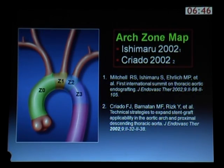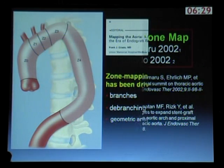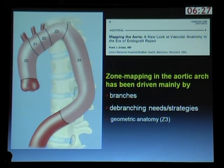10 years ago, with Professor Ishimaru in Japan, we proposed this zone mapping of the aortic arch that has been embraced essentially all around the world and has become the standard for reporting of these procedures at this time. A year ago, we published an update with a more clear definition of this zone mapping. This appeared in the Journal of Endovascular Therapy.